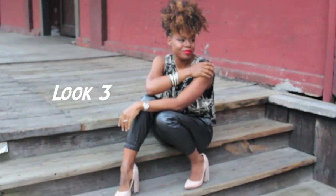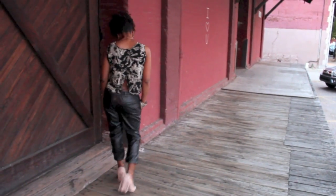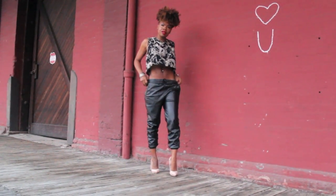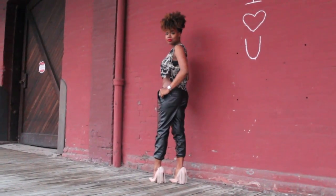Now this look is super, super sexy. I paired the leather joggers with a crop top that I got from Forever 21. It's super cute, very loose fitting, very feminine. It has an open back, fits shorter in the front, longer in the back, and it has a lot of slits, so it's super sexy and it just has great movement.